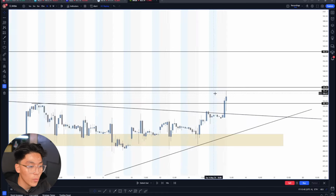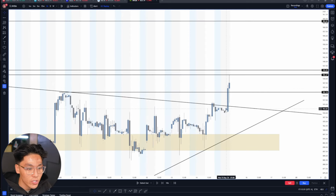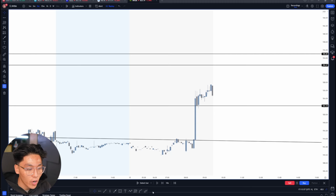So you go back onto the 1 hour time frame, you can see in the pre-market we're popping above this 922 level. We're breaking the downtrend on the daily chart as well. This is due to CPI. So we have our move up due to CPI. And if you look on the 5 minute time frame, this is what it looks like. We break above our key resistance level, which is this 922.